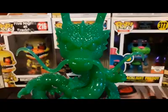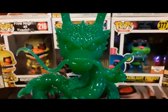I'm gonna have to give this pop 4 Dragon Balls out of 5. Definitely worth a buy, especially if you're starting to collect 6-inches and you're a huge fan of DBZ. I highly recommend that you get this one.